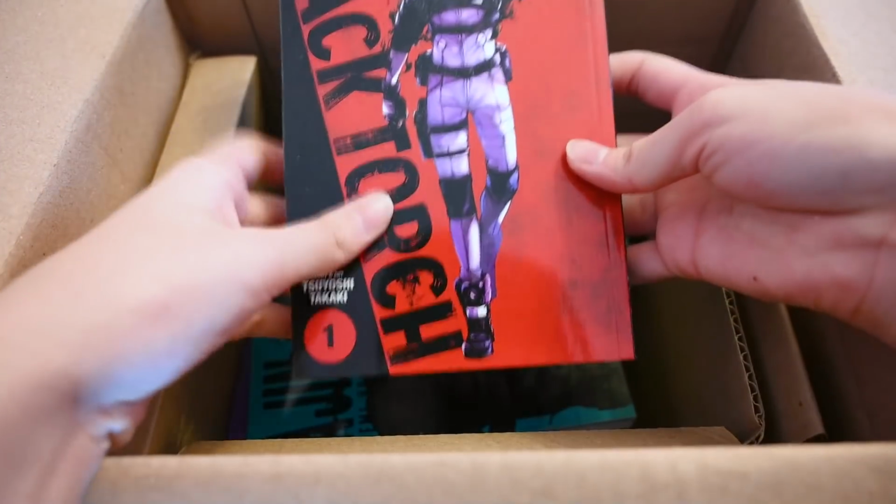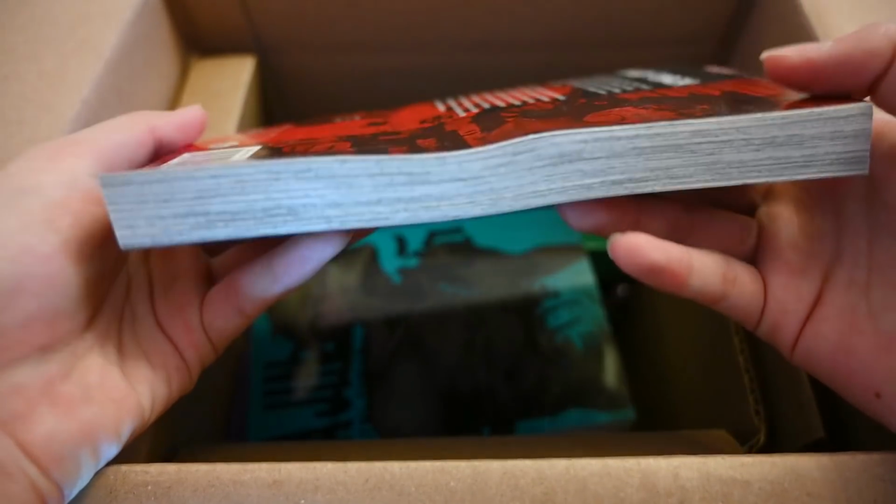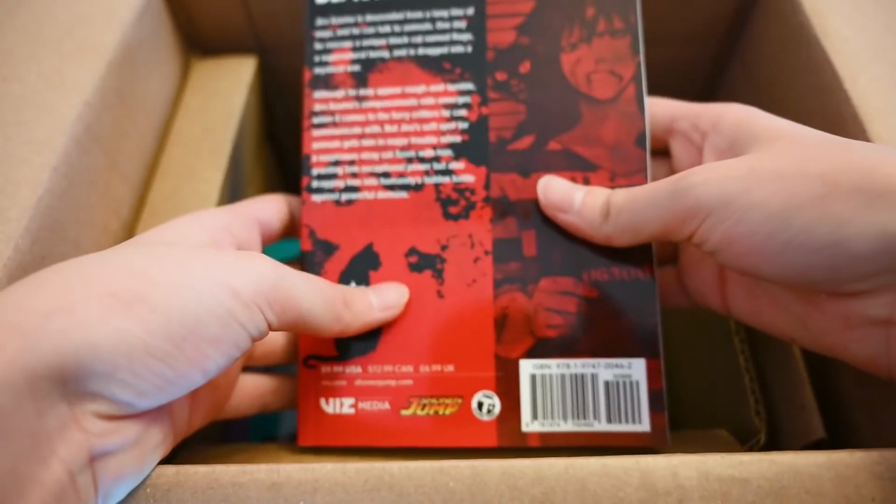So, all right, so here's volume 1 of Black Torch. This volume is kind of wonky. All right, that's not too bad though. I feel like flattening it out in my bookshelf will fix that.